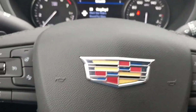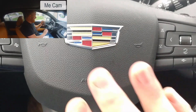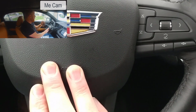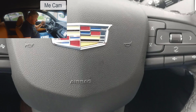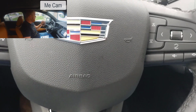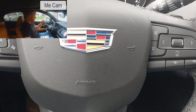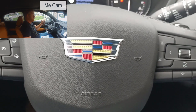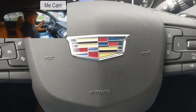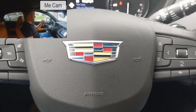So let's go over some numbers really quick before I sign off. This is the 2019 Cadillac XT4 all-wheel drive premium luxury. The exterior is shadow metallic. The interior is Sedona jet black. The engine is the 2-liter 4-cylinder turbo with a 9-speed automatic transmission. Wow. And you get all this stuff for about $55,000 because it's Cadillac.